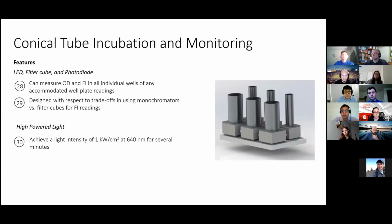This system is not automated because after speaking with the customer, it was determined that the conical tubes have significantly longer periods of incubation compared to microplates. Thus, it was determined that incorporating a method of automating the tube system was not cost efficient in the amount of time that it saved the user. After the liquid handling system fills the tubes with media, the user can then transport the tubes into the system for incubation. Next up is Adriana with the well plate incubation and monitoring system.